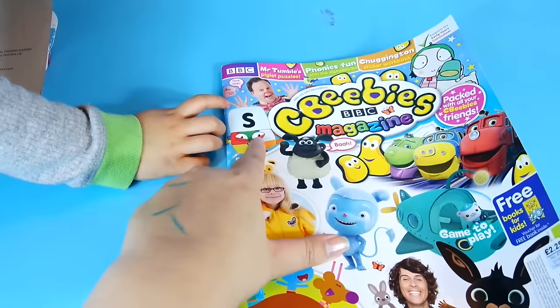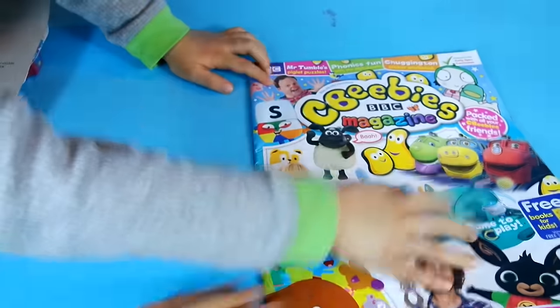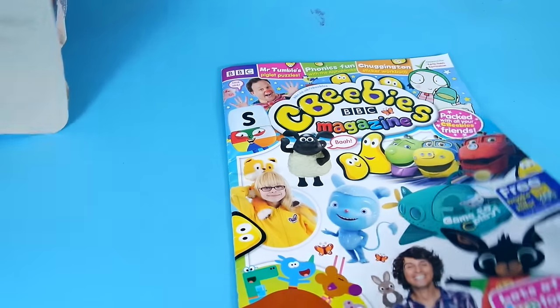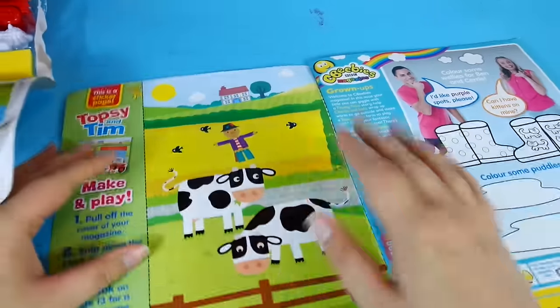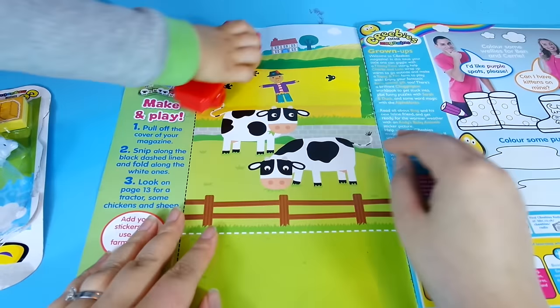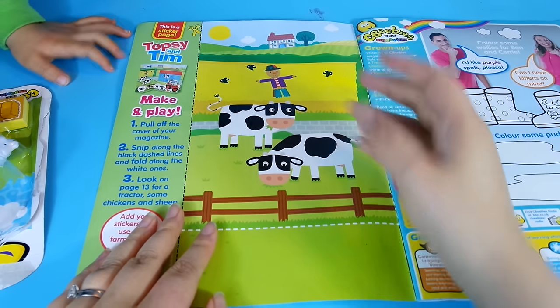Oh, who's this? We didn't name him. Oh, it's Alphablocks. So let's have a look through this. And the last one is something special. You know all of them. You're professionals, aren't you? So let's see what else. Yeah, Topsy and Tim. Oh yes. You like that? Let's have a look.